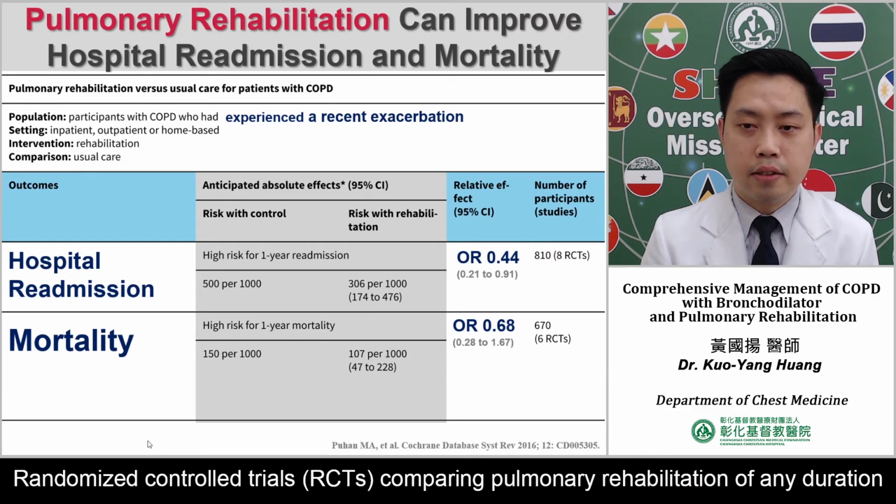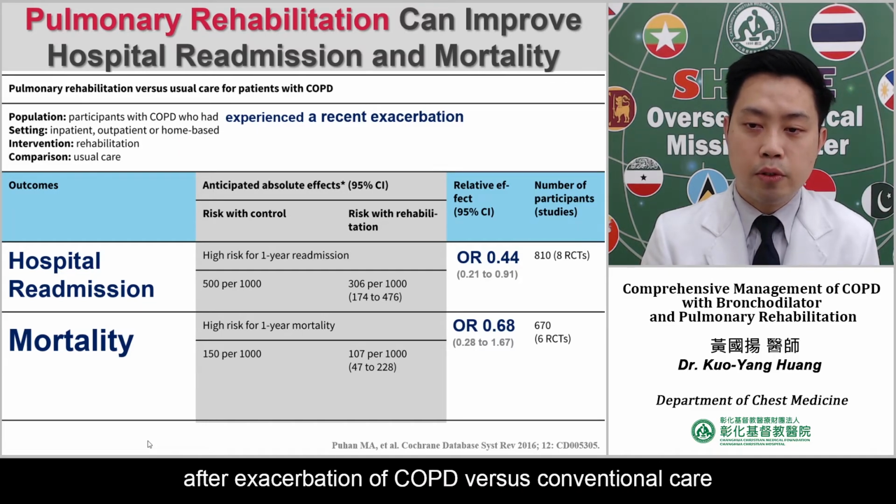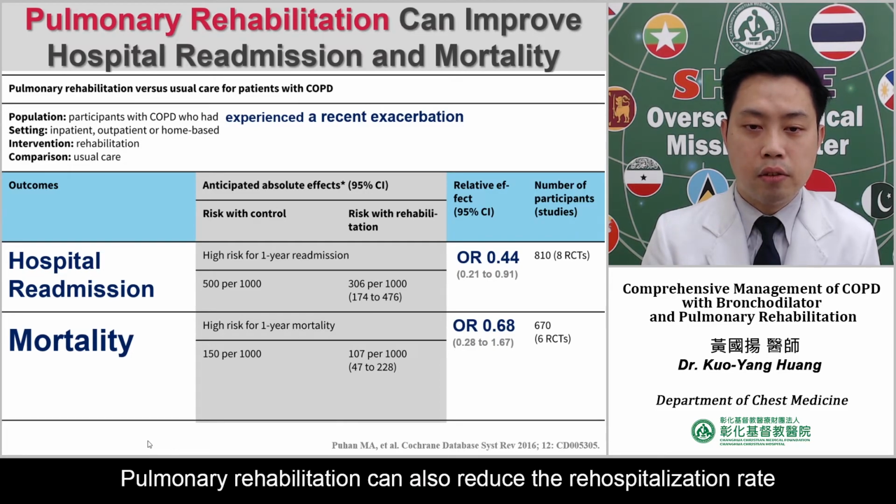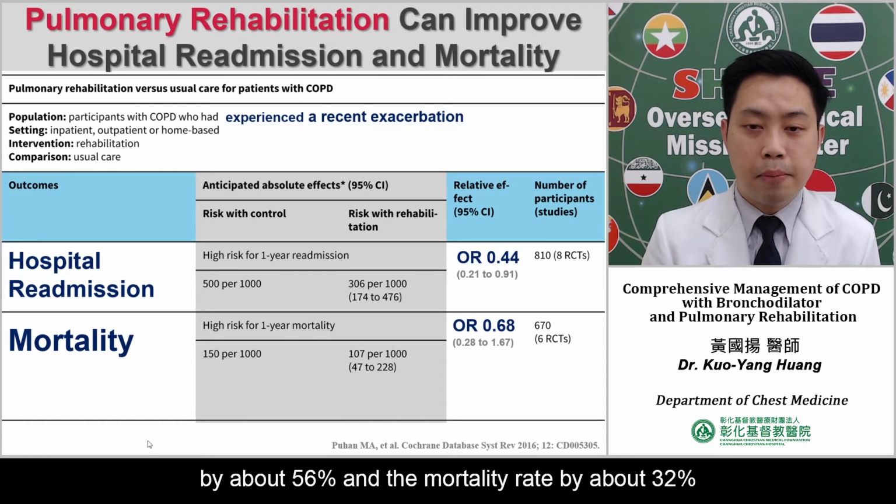Randomized control trials, RCTs, comparing pulmonary rehabilitation of any duration after exacerbation of COPD versus conventional care show that pulmonary rehabilitation can also reduce the rehospitalization rate by about 56% and the mortality rate by about 32%.